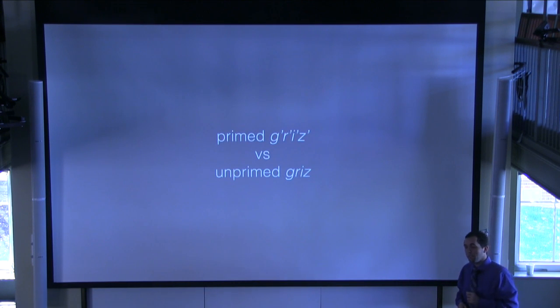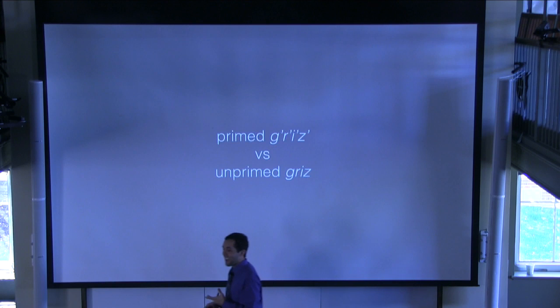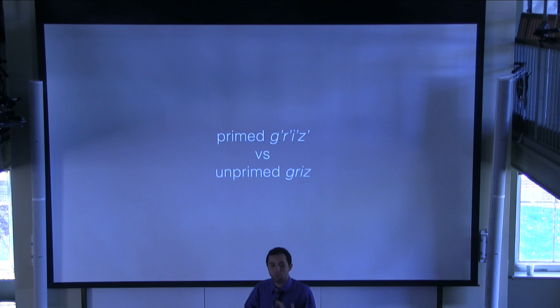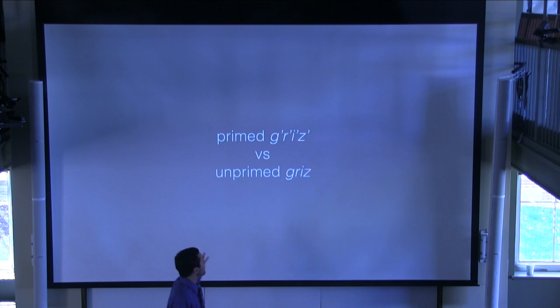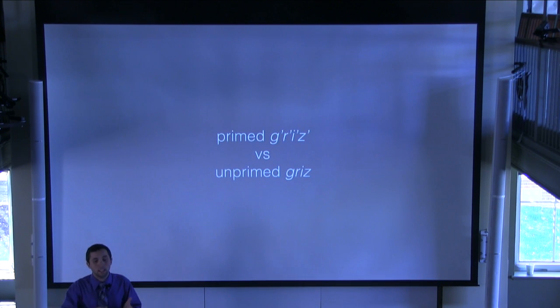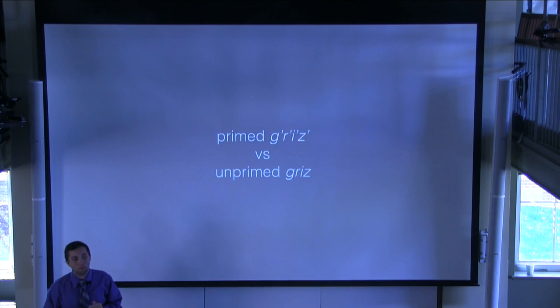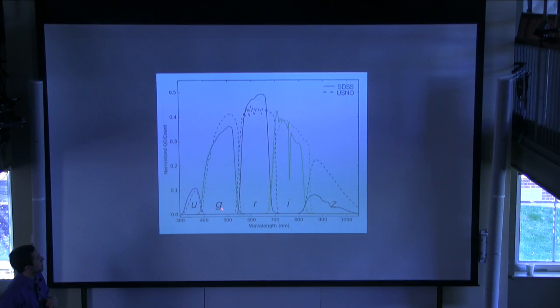But I'm going to briefly get pedantic with you here and talk to you about the prime filter system and the unprimed filter system. The prime filter system is defined by the United States Naval Observatory, which measured the GRIZ magnitudes of a series of now-standard stars that define this system. SDSS originally was going to be on the prime system, but when they put their filters into vacuum, the red cutoff for these filters shifted in wavelength by approximately 2% bluewards. I show here as dashed lines the prime filter system, and as solid lines the SDSS filter system. And you can see that, yes, there is indeed this shift.